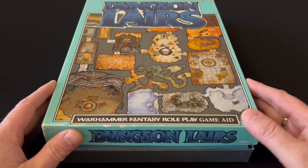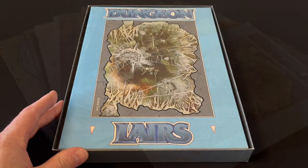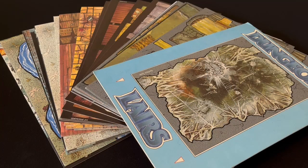Because if we look inside the box, we have 4 complete unused sets of floor tiles: a set of Dungeon Lairs, a set of Dungeon Rooms, a set of Caverns, and a set of Dungeon Floor Plans Set 1. All dating from 1986 and all in unused, uncut condition. That is awesome. The only way I could have been happier is if there was a set of Halls of Horror in there. So I thought for today's video I would quickly go through each set so you can see exactly what a complete set should contain if you are looking at picking up any of these for yourself.